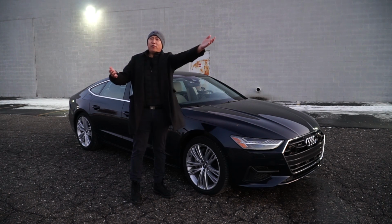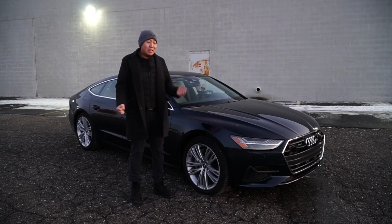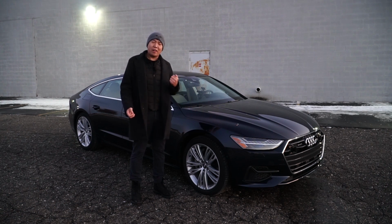All of a sudden, it drops to 55 miles an hour. Does the same thing, and it slams on the brakes pretty hard. I almost feel like that's more dangerous.